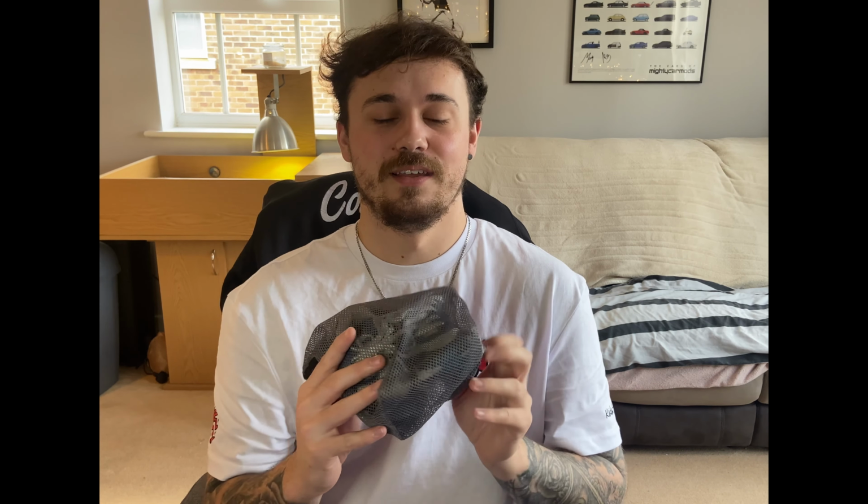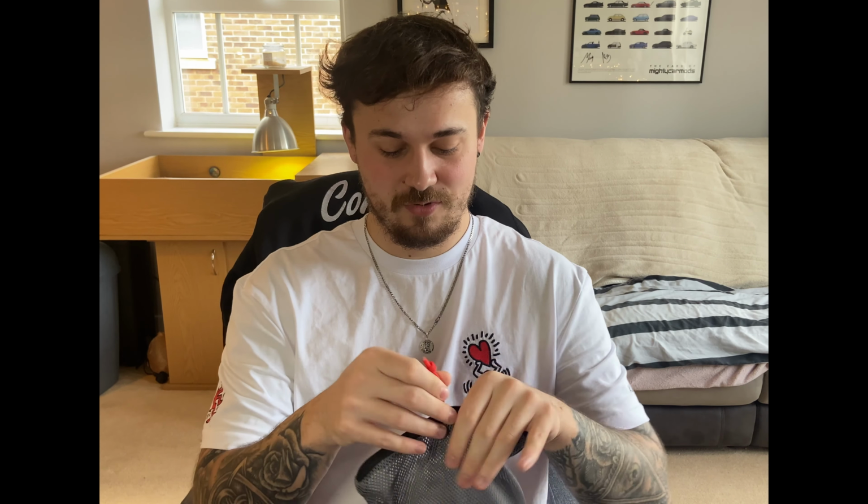Now, the 5Cs is where things get switched up a little bit. I couldn't find any Air Maxes that I liked at 5C, so I went for the more famous of the two, which is Air Max 1s. These came without a box, unfortunately, but they actually came in this little bag, and I'm quite happy with it. For not having a box, it's a nice presentation to come with some sort of form of protection, I guess.